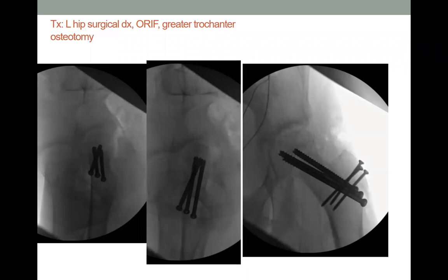Initially, we did a closed reduction and did percutaneous screws. We used an ICP monitor to check for blood flow at the femoral head. There was no blood flow after an anatomic reduction. So we then allowed for some displacement, hoping that would take pressure off of the posterior retinacular vessels. At that point, we still did not have any blood flow on an ICP monitor.